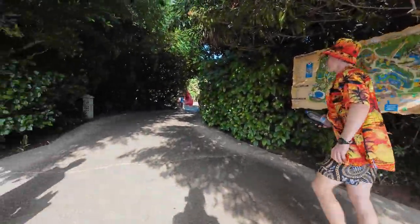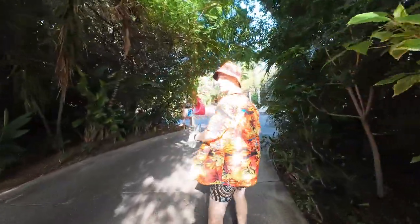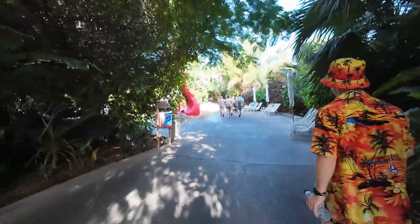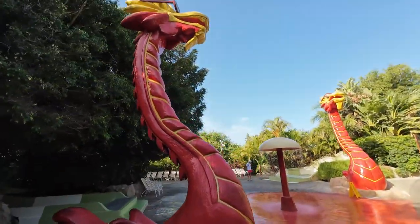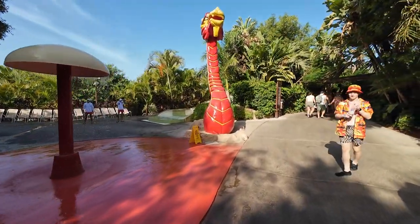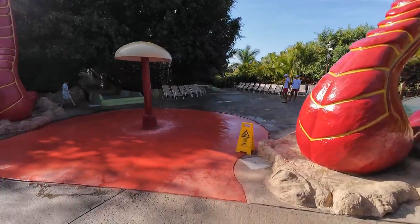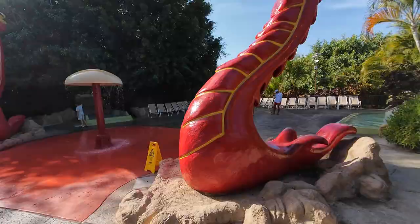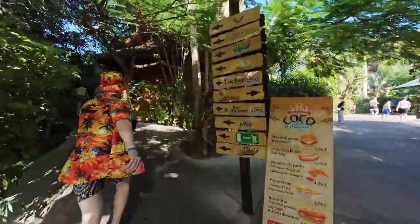Okay. Oh, this way's better. Yeah. Gracias. Okay. For some reason, if you go left, the lockers are better. I don't know what that means. Lockers are lockers, but I don't know. Apparently they're better. Oh, look, wolf. This way, locker. Yes. Look how hilly it is.